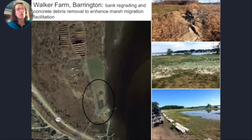Another technique we're using is regrading the banks where there is space for migration, but there might be a slight elevation change. This was an old agricultural area where the former farmer had dumped rubble, oysters, a lot of debris. I found old pottery. This is cement slab. And it's enough of an impediment that we're going to remove this material, grade the bank back, and plant it with native grasses and shrubs. Next slide.